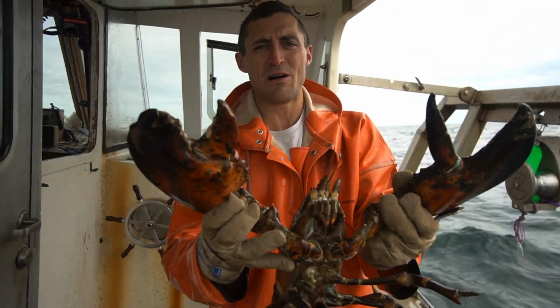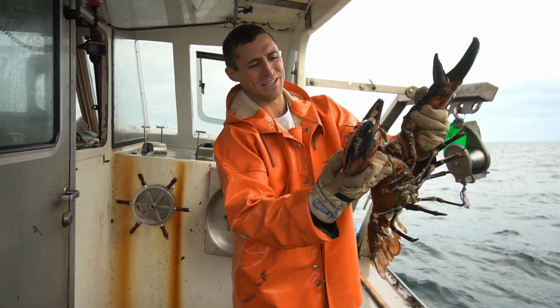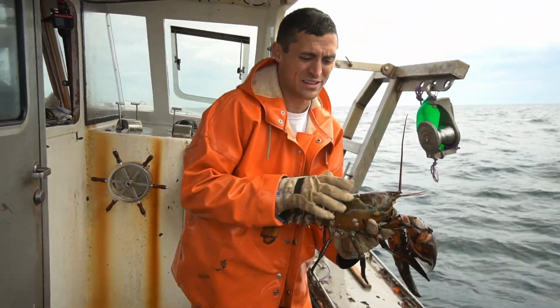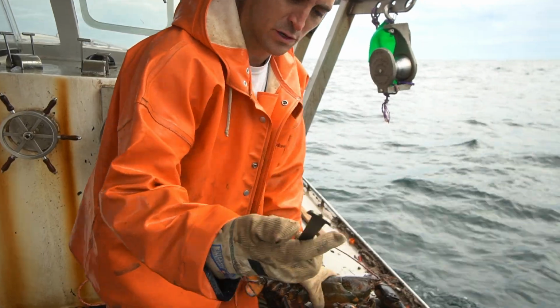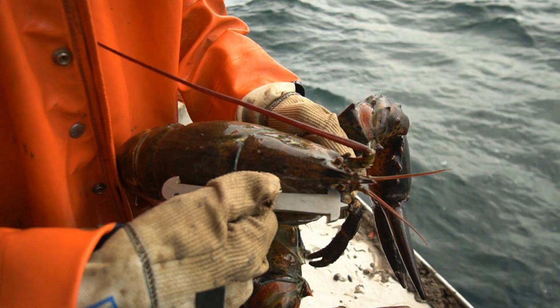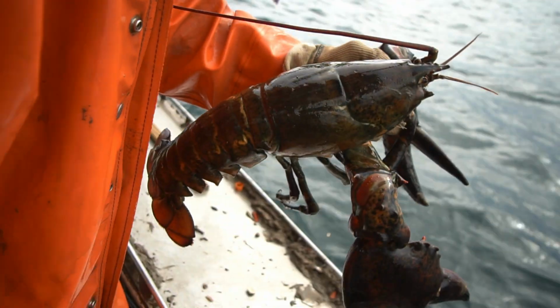So you heard me talking about the oversized also being protected earlier. Here's a good example of one. This is a big lobster. This is about as big as we can catch. This is about as big as will fit in our traps because their heads are too small. We measure from the eye socket down to the back of the shell. And if it stays up on the back, you can see that one is clearly way oversized.